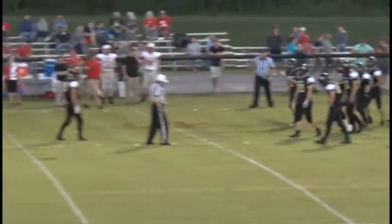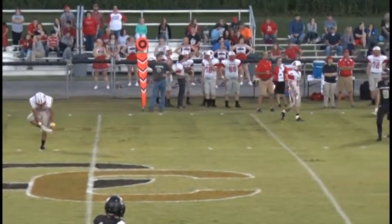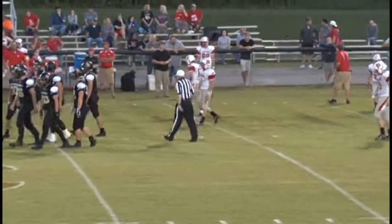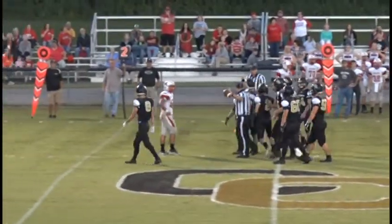But there is a flag down on the field. Let's see if they bring that back. And it is a hold against Clay County, and that's going to bring back another big play. That's the second big play that's been brought back by a penalty.